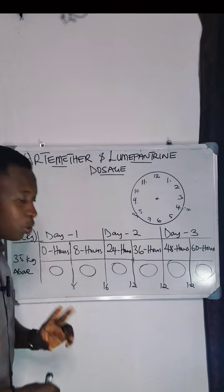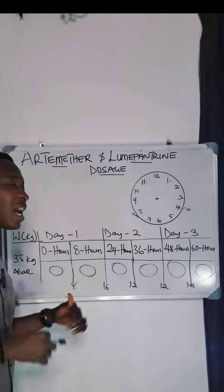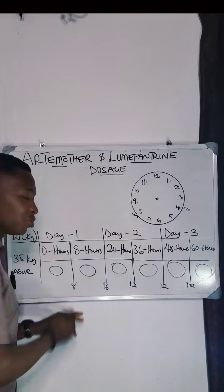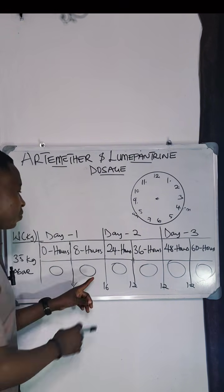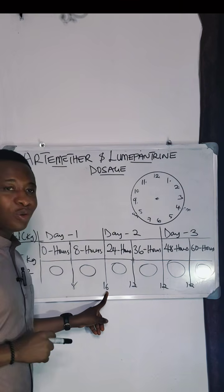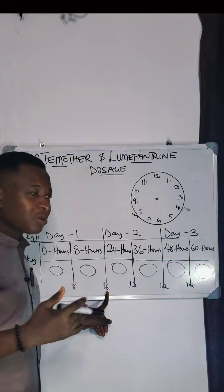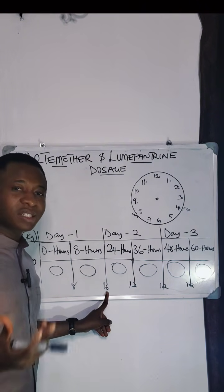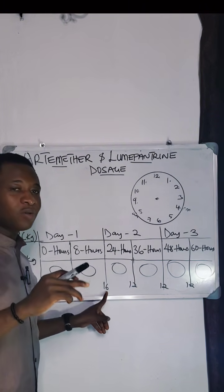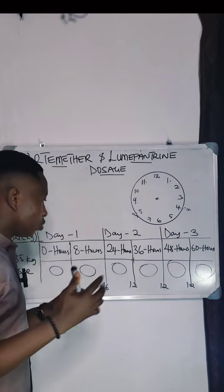On day one, when you start the dose, you take one. 8 hours after the first dose, you take the second dose. Now, 16 hours after the second dose, you take the third dose. So you don't take morning and night. You take them according to how it is prescribed on the chart, and the chart can be found on the pack of the drug. Most of the packs, you will find the chart.